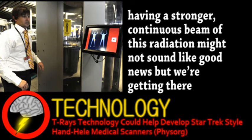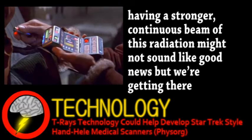Now, current devices that use T-rays are generally big, expensive, and require a lot of power for a rather low output. However, the scientists found a way to produce strong T-ray beams with less power, which could eventually lead to portable scanning devices like tricorders.